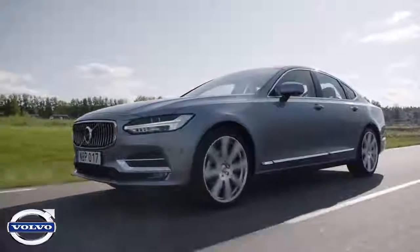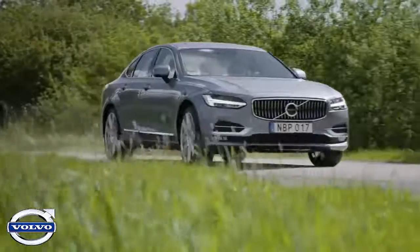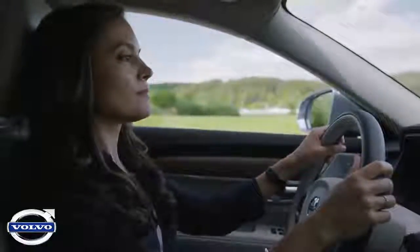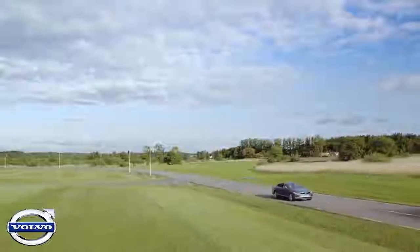Firm up the suspension. The steering gives you a little bit more feel. The brake response changes and the engine response changes as well. And then you have the eco mode? That's right. It's the same driving dynamics as the comfort except for the energy saving. You start the engine and stop the engine differently.